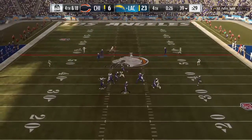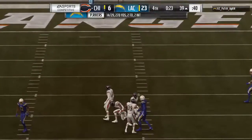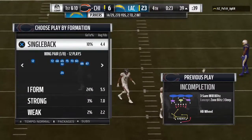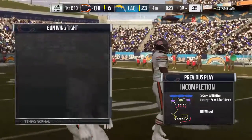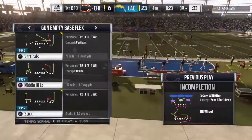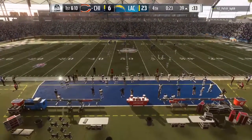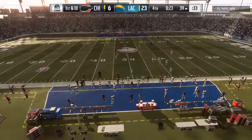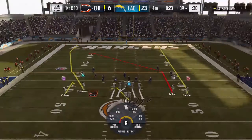Rivers to throw it. He's going to look for Allen now on the deep ball. And they will not be able to hook up there. It's incomplete. The fourth down play doesn't work for the Chargers. And the Bears are going to get the football back, and they're going to get it in great field position. So from the 39 now, they'll come up on a 1st and 10.